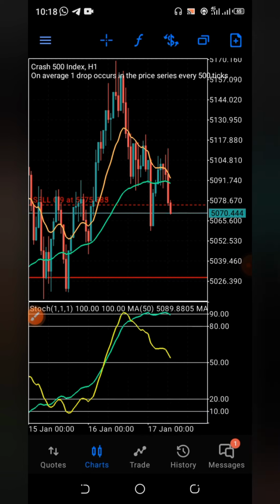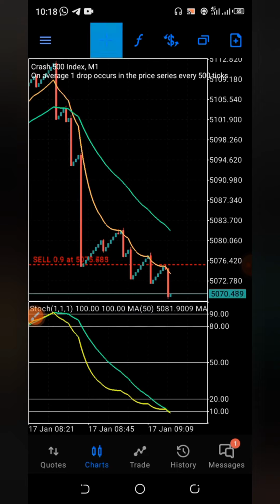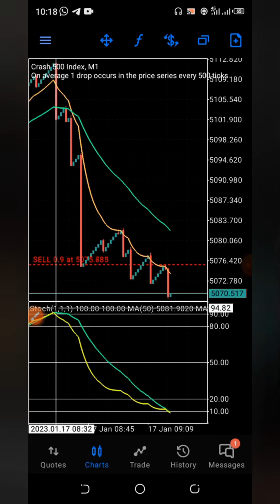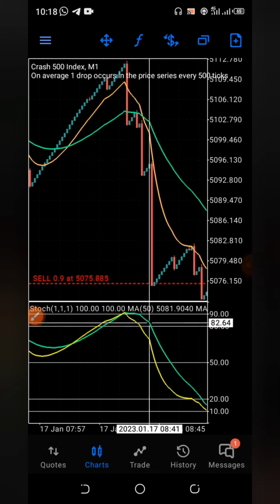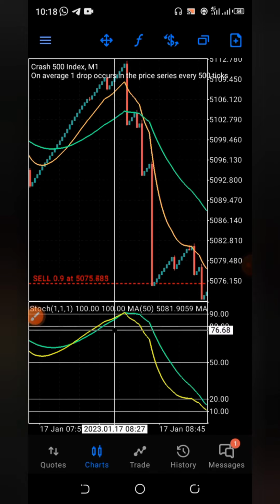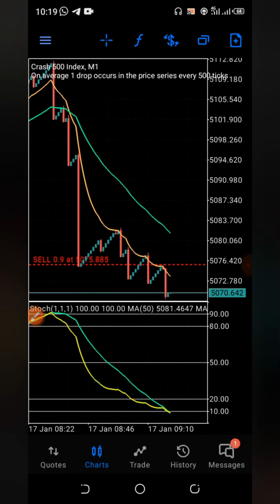If you are using Crash, as the market steps up to this place, look at what I'm showing you. Even in the 1 minute time frame, the market touched this place. Each of them touched this place and crossed this line. As it crosses this line, it never gives any opportunity for the market to come across it again till date.